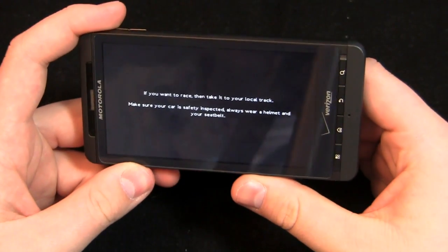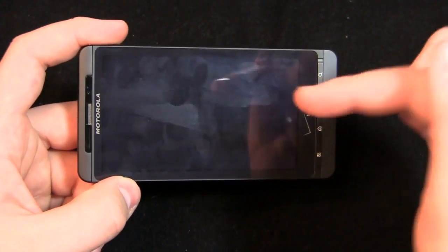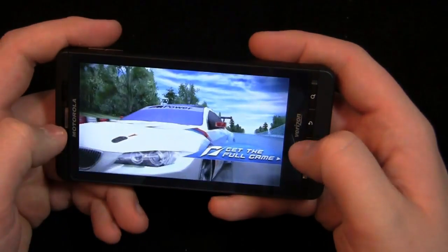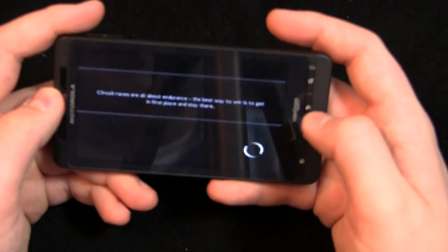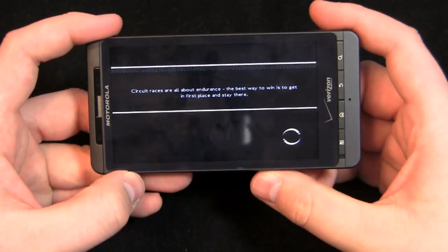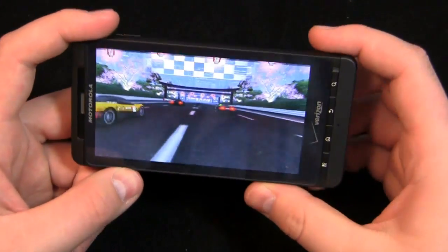If you want to race and take it to your local track. No, man, this is how I drive all the time. No, I'm just kidding. I don't condone that. Do not drive like that. Let's see here. How do I play? Quick race. And I'm going to go to Tokyo. Yeah, let's do that. That works. Circuit races are all about endurance. That's right. I know this because I theoretically run 27 miles per hour. If you didn't see part 1 of the video, you're going to be like, what's he talking about?